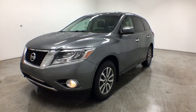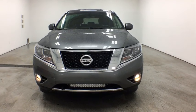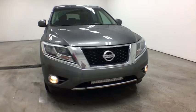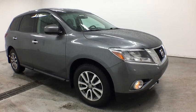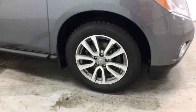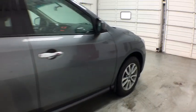2016 Nissan Pathfinder. The Pathfinder has a premium interior with three rows of seating for up to seven passengers, as well as versatile seating and cargo configurations. This SUV appeals to both truck lovers and car lovers. This vehicle has less than 90,000 miles.